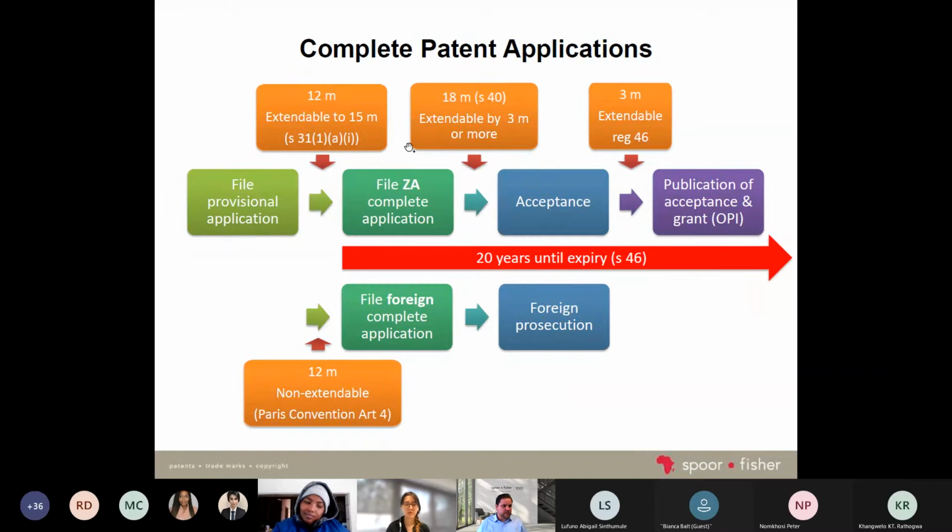Okay, so is everyone okay with this slide? Do you have a good understanding?